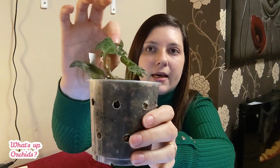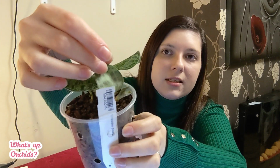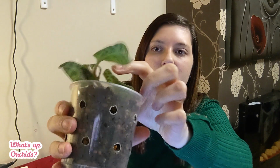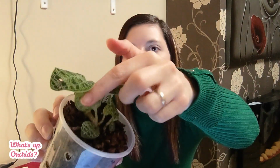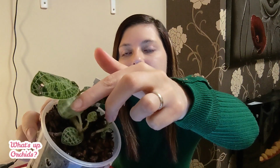Also, this existing growth started pushing out other growths. So I've got one just behind this leaf, tucked in there, and it's got a small tiny shoot here, which is not growing very fast. And it's also got a growth there in between these two. So yeah, it started really pushing hard, and it's growing really fast.